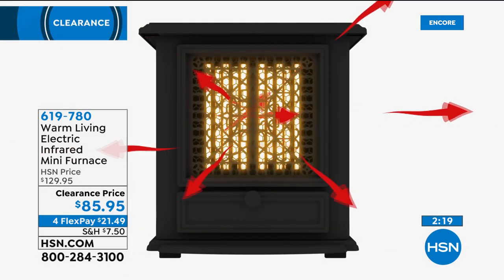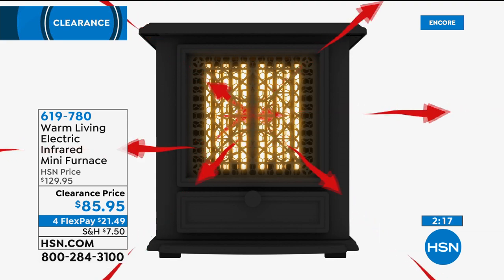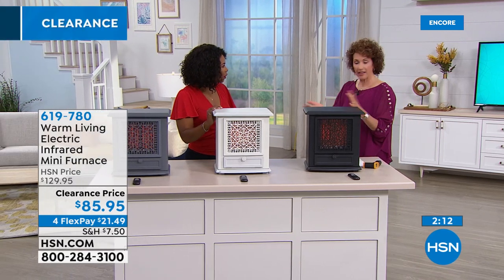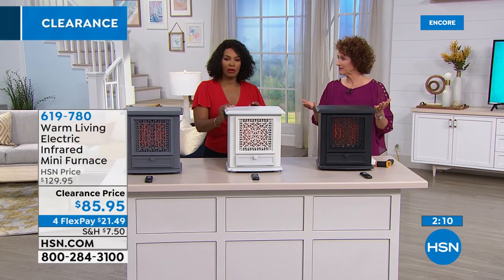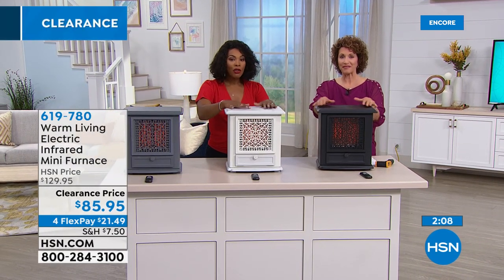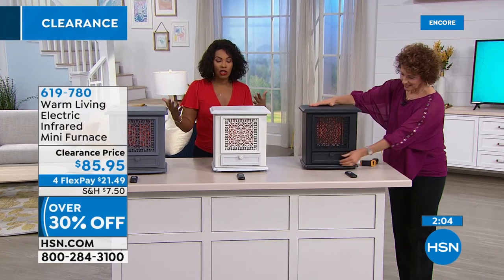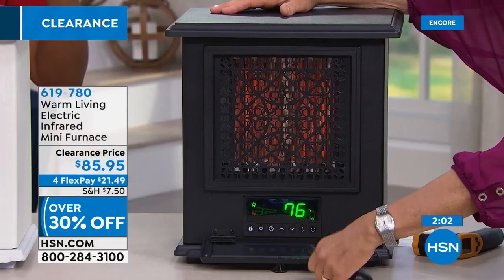Yes. This is so nice because you're going to save so much money. You can go to the Department of Energy .org, and they'll talk to you about zone heating. Save yourself some money. And all you're doing is deciding which one or which ones you want to bring into your home.